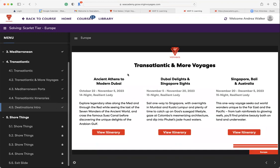All right, so transatlantic only do certain days because they are otherwise known as repositioning cruises. So October 22nd through November 5th of 2023 is Athens to Dubai. Dubai to Singapore is November 5 through 20. Singapore, Bali, and Australia is November 20 through December 5.